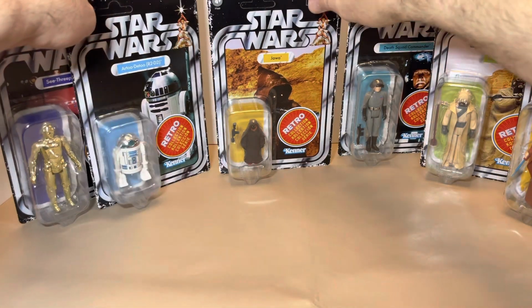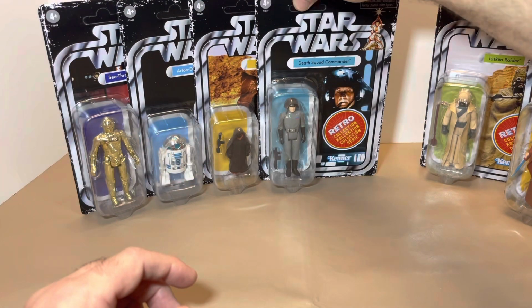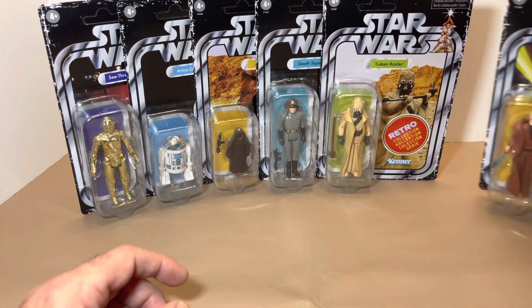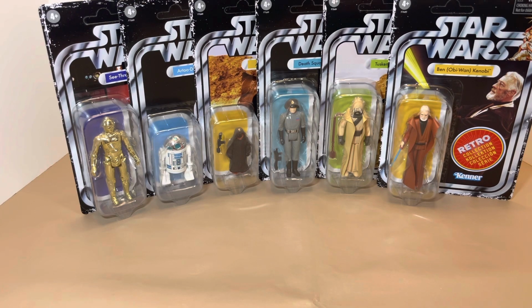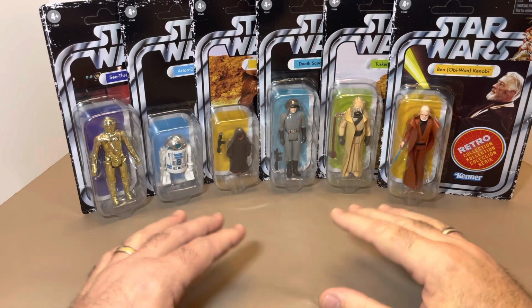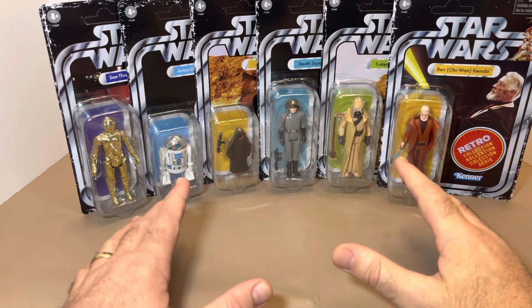I was really stoked to get the remaining 6 here and to add this to the collection to have my original Retro 12 action figures to go along with my first 6. So here's my take on it. I hope Hasbro gets the hint now. We've achieved our full potential here.